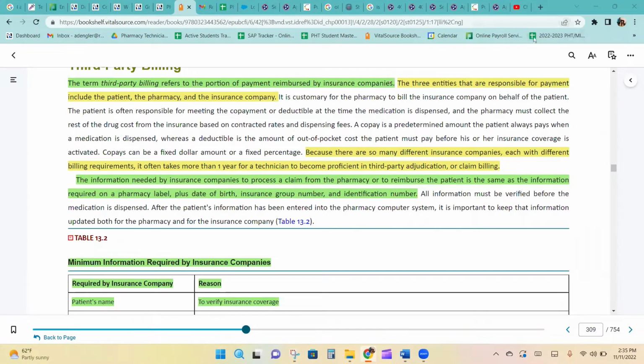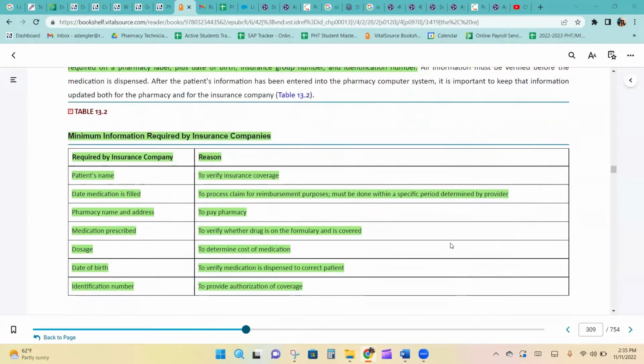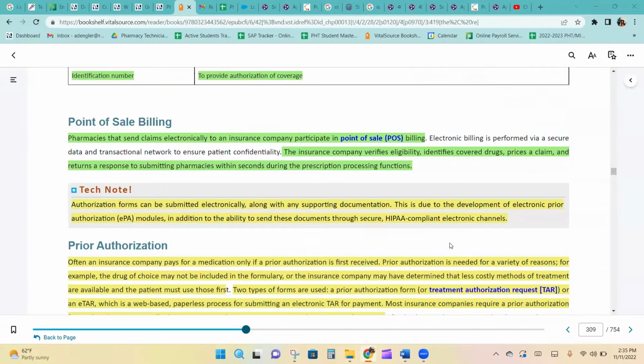The information needed by insurance companies to process a claim for the pharmacy or to reimburse the patient is the same information required on a pharmacy label, plus the date of birth, insurance group number, and identification number. So table 13.2 shows the minimum information required by insurance companies. Pharmacies that send claims electronically to an insurance company participate in point of sale billing, which is POS billing. The insurance company verifies eligibility, identifies covered drugs, prices a claim, and returns a response to submitting pharmacies within seconds during the prescription processing functions.